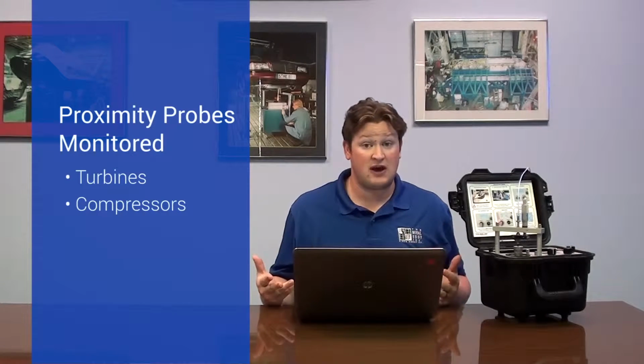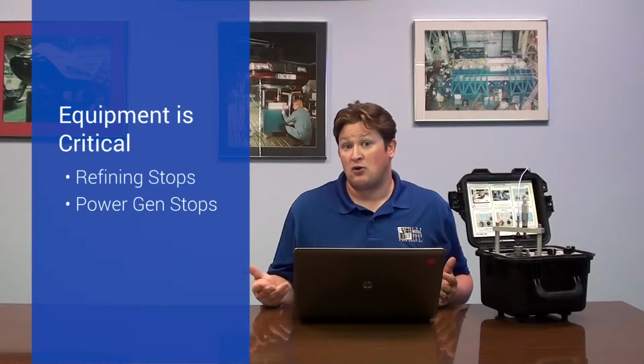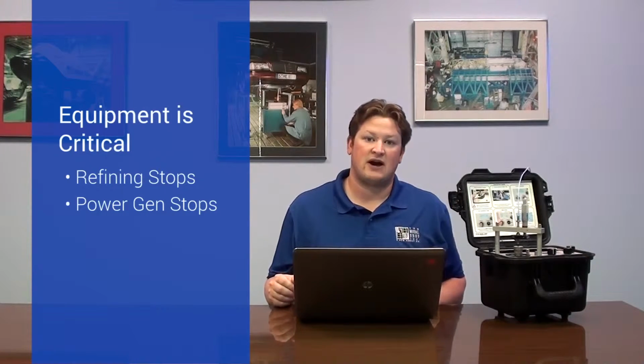Calibrator, this particular refinery was able to test proximity probes on critical turbines and compressors. And everyone knows in the refining process, if your compressors go down, the refining process stops, and of course if your turbines go down, the cogeneration, power generation part of the process fails as well. So this equipment is classified as either supercritical or critical in this particular refinery.